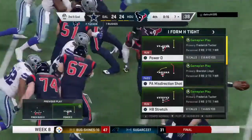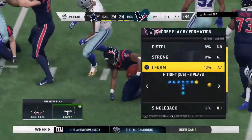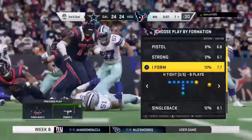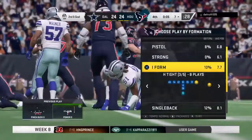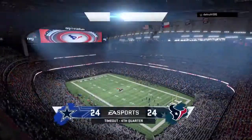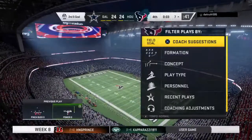Nowhere to run as they stop him behind the line. That's going to go as a loss of a yard, and it'll be second down. Brings up second and goal at the Cowboys' 7-yard line. Now the timeout will be called, so they're in field goal range with 3 seconds left.